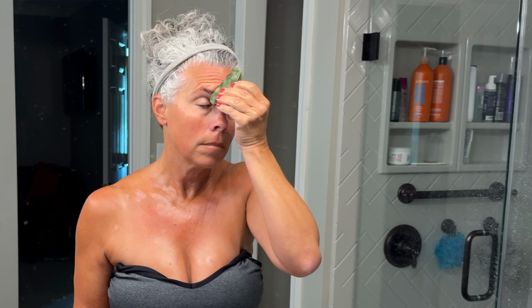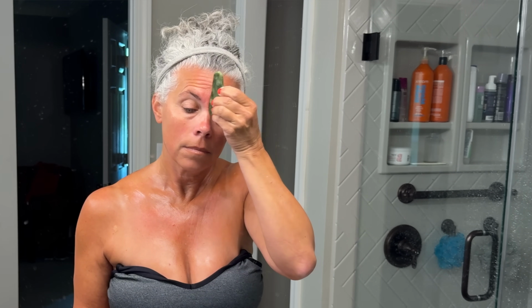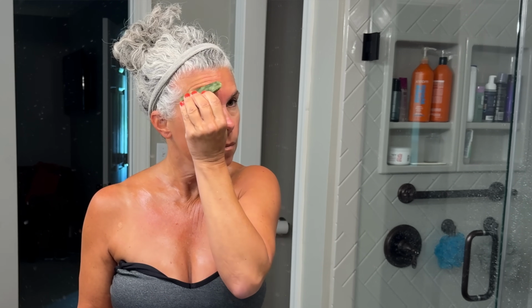And I said in the video where I told you all that I was doing Gua Sha, you can see right here, I used to have really bad 11 lines, and they are almost gone. I need to now start working on these. I think that's just a side effect of age, but my 11 lines are almost invisible, and it is 100% because of this Gua Sha. I work on the 11s and then pull the inflammation upward into my hairline. Gone, erased. It is amazing.